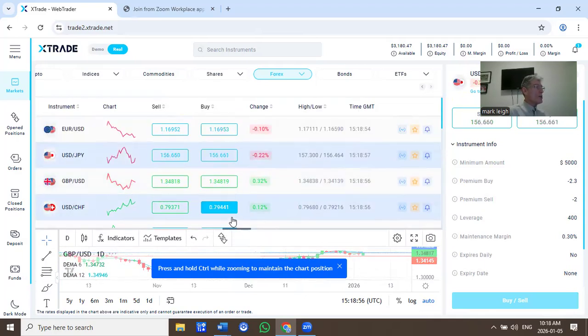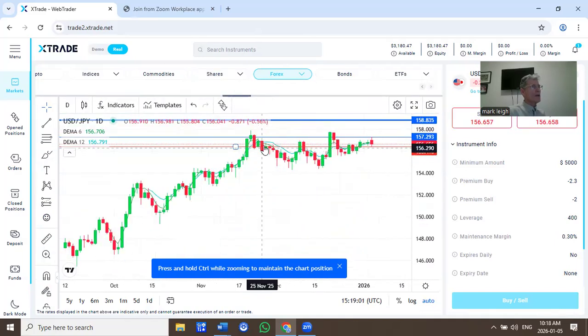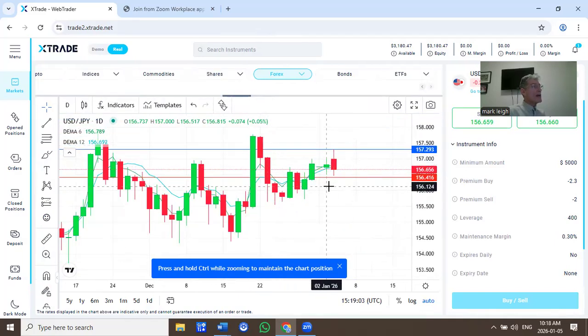Let's have a look at the US against the yen. For a brief time, we had strong US dollar. You can see resistance of 157.29. It's now a red candlestick that's selling US, buying yen, sellers of US dollar, buyers of yen, looking down at the 156.41 support level.